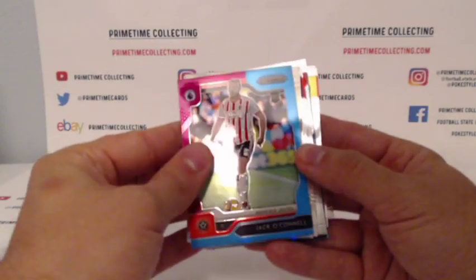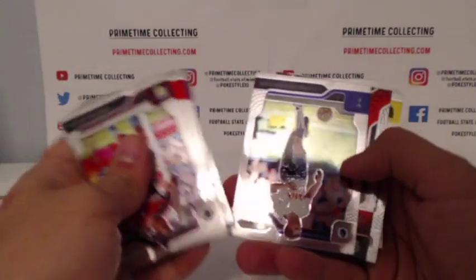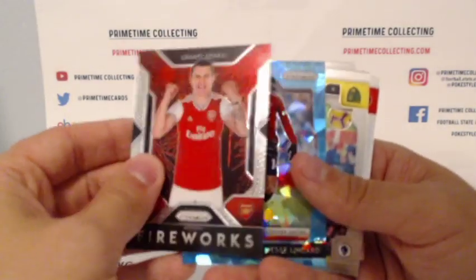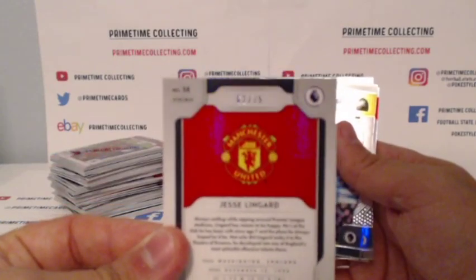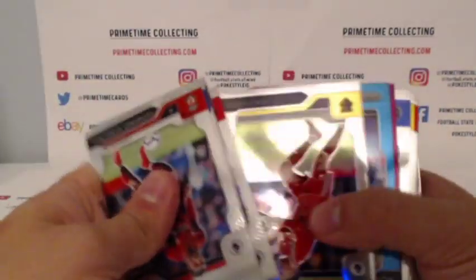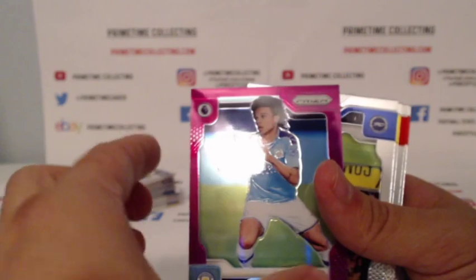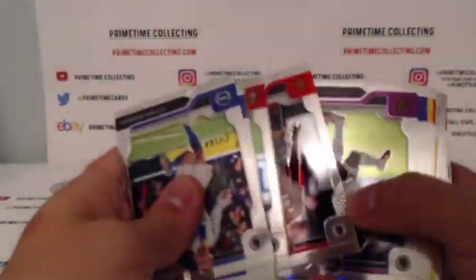Jack O'Connell for Sheffield, red and blue. Rookie Connor Coady, Prism Refractor for Wolves. And for Arsenal, Granit Xhaka, Fireworks. And for Manchester United, blue cracked ice, Jesse Lingard, at a 75. Those cracked ice, man, they're awesome. We've got a blue one every single box. For Liverpool, Andrew Robertson, purple and blue. And for Manchester City, Leroy Sané, purple, at a 99. I'm pretty sure he transferred. Maybe he got loaned.